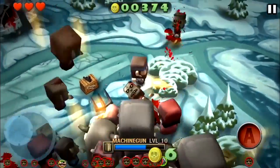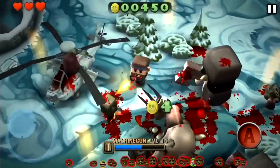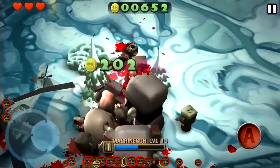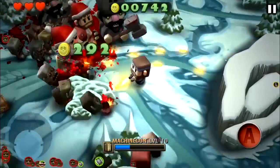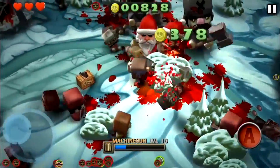It's really full of a lot of action, a lot of different gameplay options, different characters you can play as, different weapons, even down to a sheep that you can actually launch that explodes. There's a lot of different stuff.